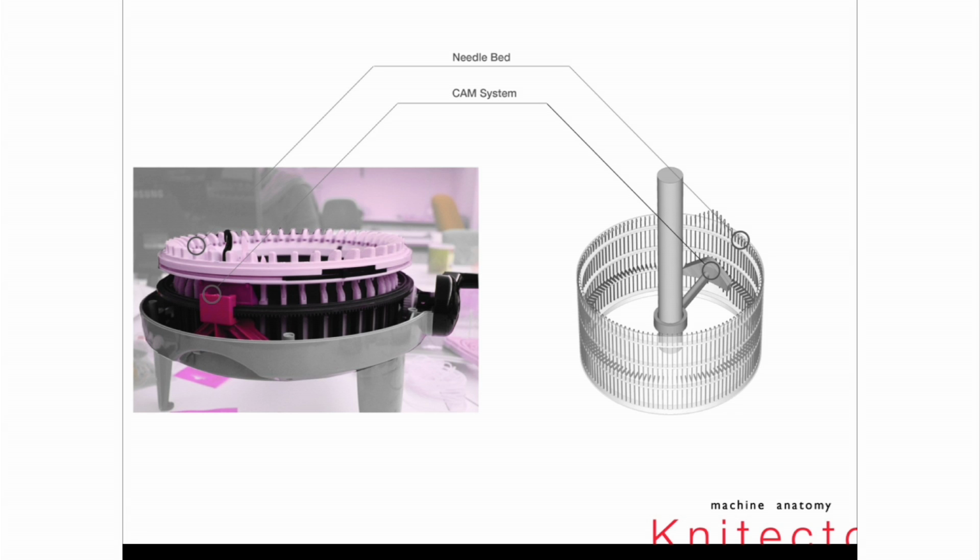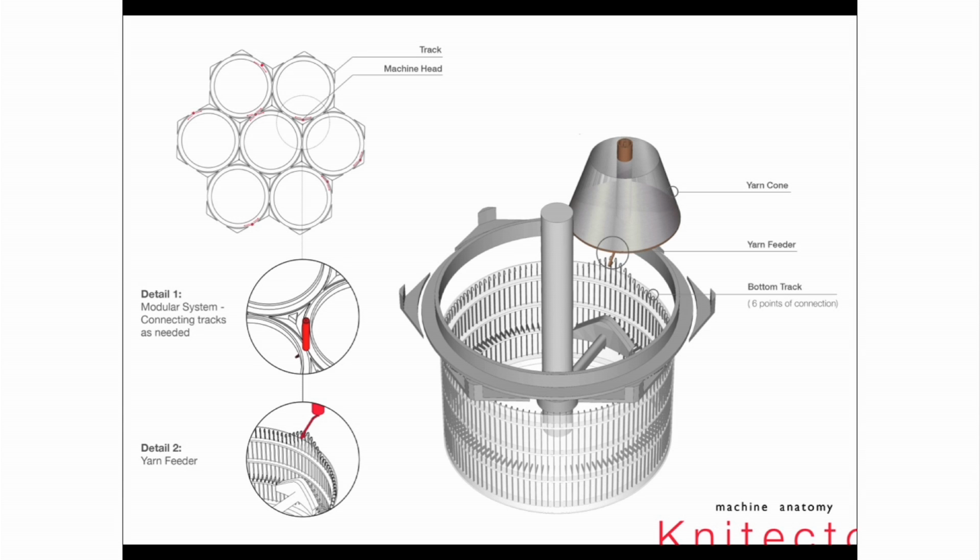Now, further detailing our prototype, each of these machines has a fixed needle bed, as opposed to the old machine where the needles were moving. And the cam system in our new machine would be moving as compared to the old one where it was stationary. What we had additionally added was the yarn head, which would be moving on tracks and bridges, and it would become an independent yarn feeding agent.